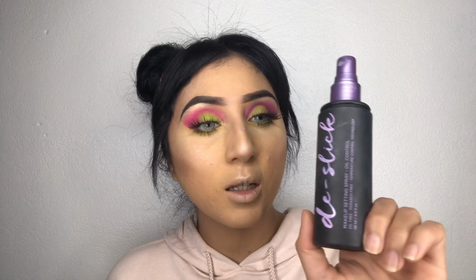Now to set my face, I am going to be using the Urban Decay De-Slick setting spray.